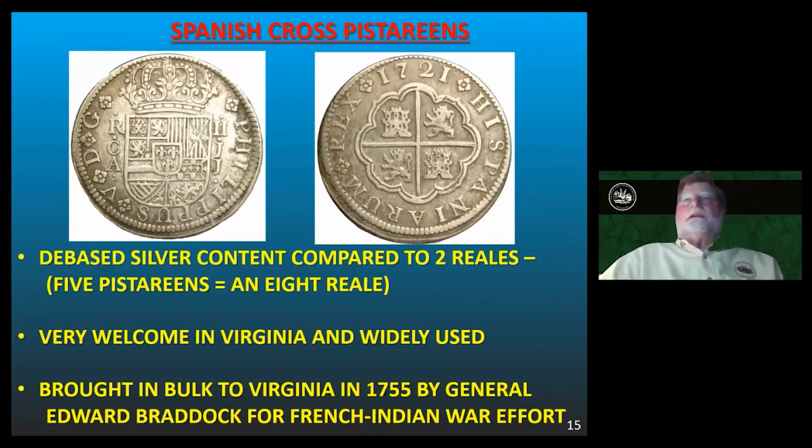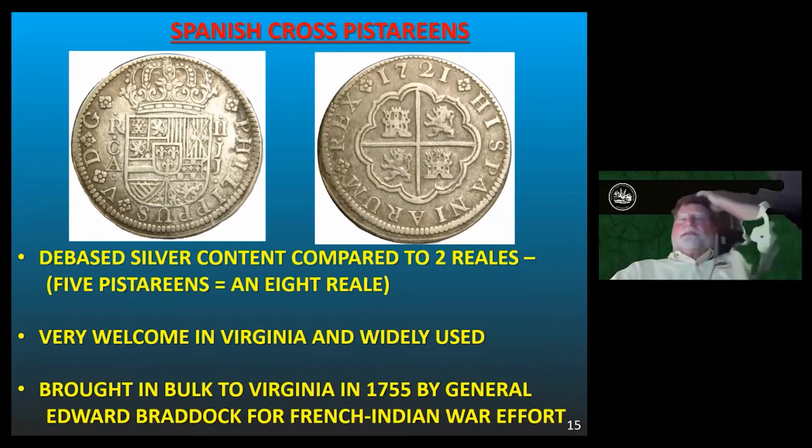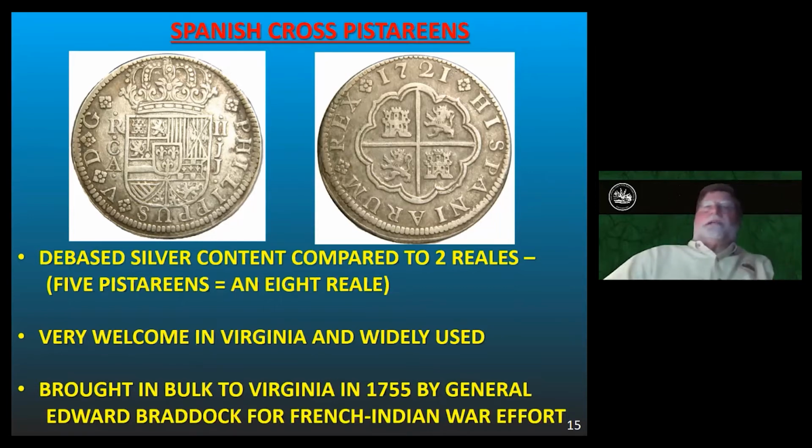Case has done a wonderful article in Colonial Newsletter on these coins. But basically, they were made of debased silver. They're about the size of a 2 real, but in actuality, 5 Pistareens rather than 4 2 reals were equal to an 8 real coin. In spite of the smaller amount of silver in them, they were highly welcomed in Virginia.